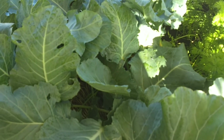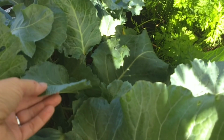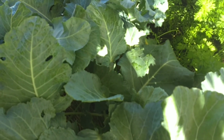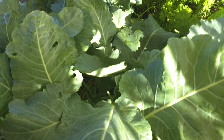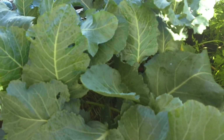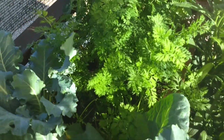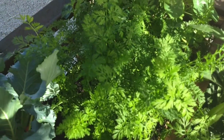I put the bigger ones in my smoothie together with some kale, and the smaller ones I put on a salad. So if you like the taste of kale, you would like this too. Someone said you can eat it, and I was then researching about it, and that's true. And there are a lot of vitamins in it too. They say almost more than in the kohlrabi itself. So don't discard it. Make use of it. And actually you can also eat the greenery from the carrots. I was surprised. Never done it before, but I will try it this year.